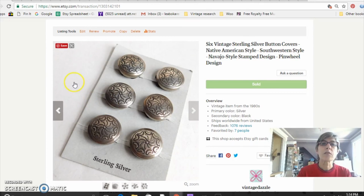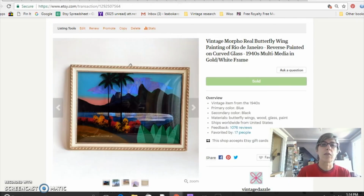And some button covers. I've sold 2 sets of button covers lately. This one, sterling silver stamp design. I think they're machine stamped. I don't think they're hand stamped, but they're very pretty, Native American style. And those came from my sister-in-law, and they sold for $25. And I believe the other set was also silver and also sold for $25.